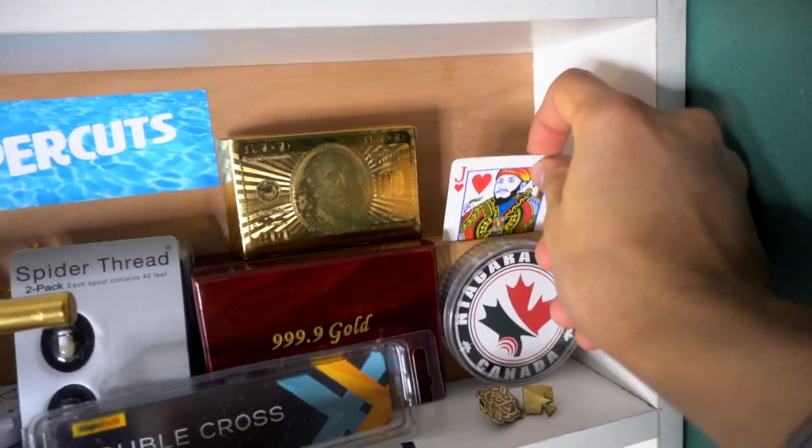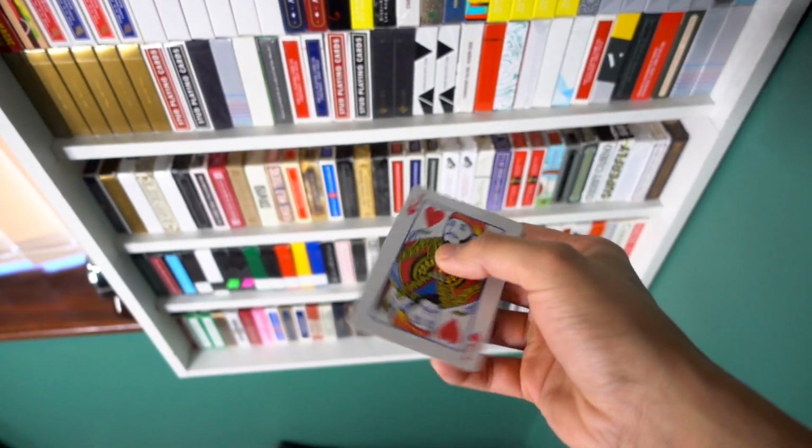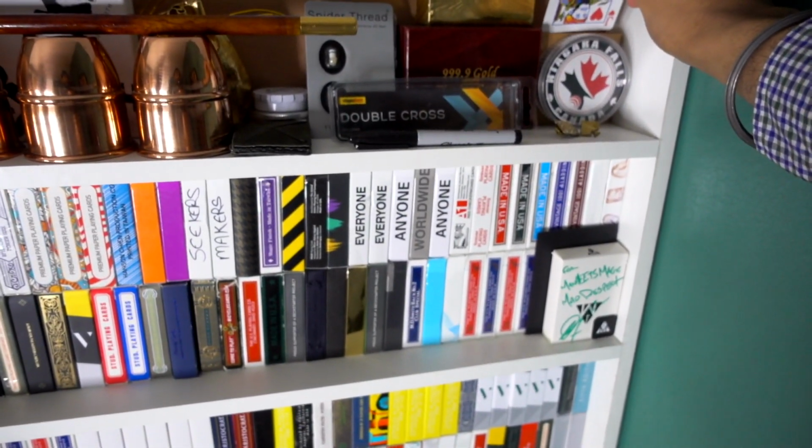That's a playing card that I had designed a while ago, and I've never really, I don't know, we'll get more into that later on. Kind of want to have it redesigned.